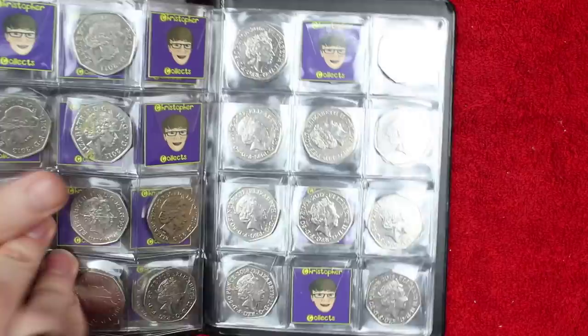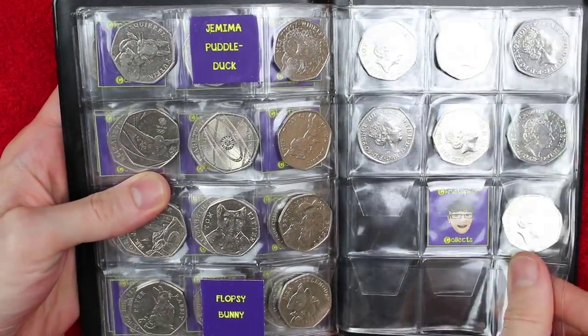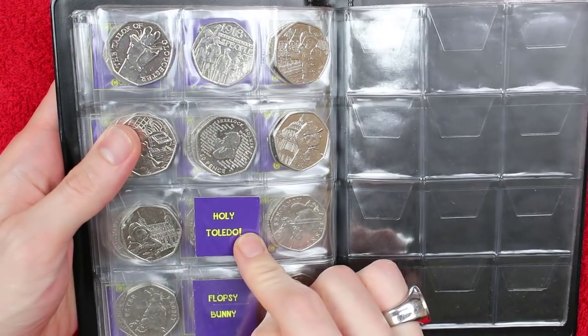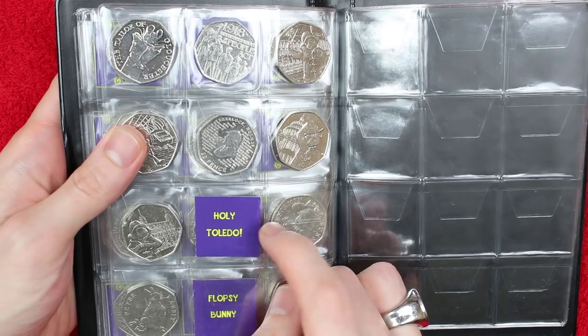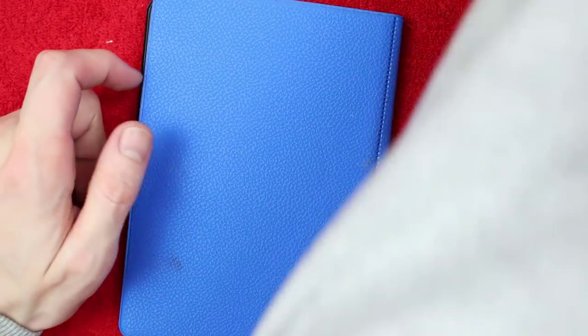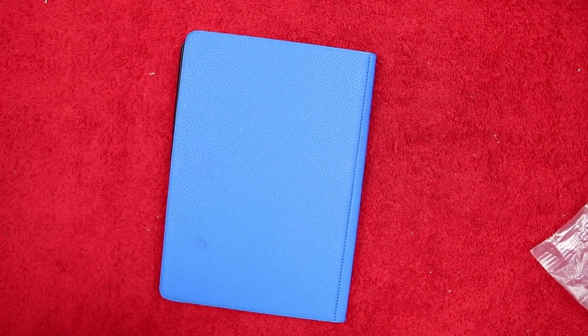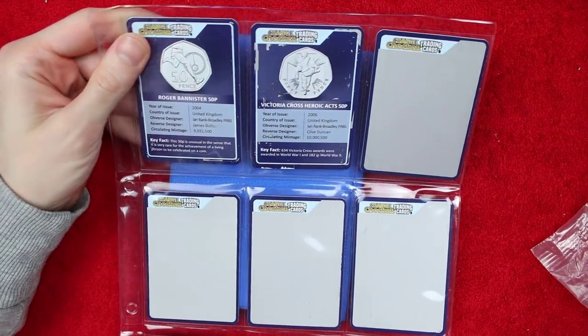But anyway, rolling over. We've still got some of the more modern ones missing. Jemima Puddleduck, Flopsy Bunny, and the elusive Brexit coin, which I have found on a live stream quite a few weeks ago now. But hopefully we'll be able to pin that one down as well. Before we get into the bags, we will have a look at these Change Checker trading cards.